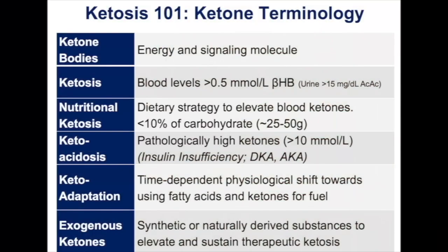So a little bit about ketones in general. Ketones, we know, are energy substrates, and now more recently, in the last 4 or 5 years, we have come to understand them as a powerful signaling molecule that functions almost like a hormone. There's a ketone receptor. There's several ketone receptors. Ketones function as histone deacetylase inhibitors. Ketones function to suppress inflammatory pathways in a way that's completely independent of their metabolic function. So they have important signaling properties.